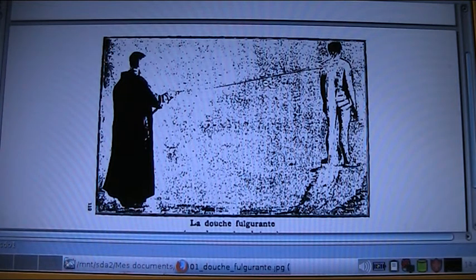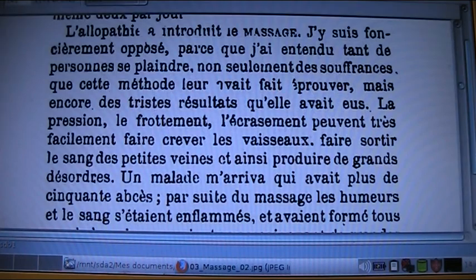So, for your information, I'm going to read a short excerpt about what he says concerning a massage. Allopathy introduced the massage. I am fundamentally opposed to it, because I have heard so many people complain not only of the sufferings which this method has caused them, but also of the sad results it has had. Pressure, friction, and crushing can very easily cause the vessels to burst, to cause the blood to emerge from the small veins, and thus to produce great disorders.